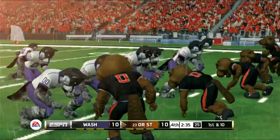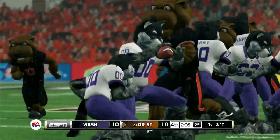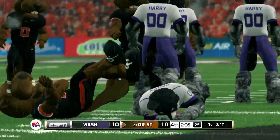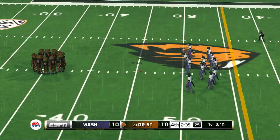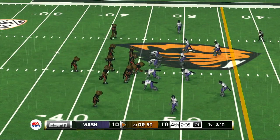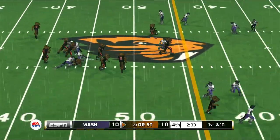Sack. Defense stiffens there and gives it back to their offense. We might have overtime in the back of our minds, but down on the field, that hasn't occurred to anyone. They want to end this thing in regulation. Here we go, here we go, here we go.